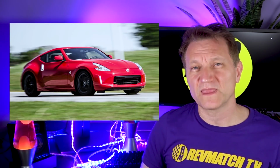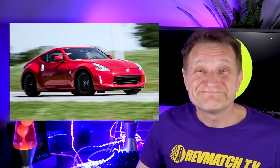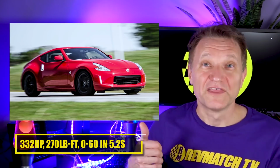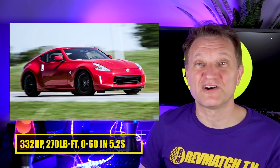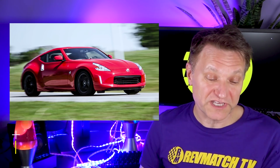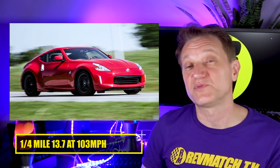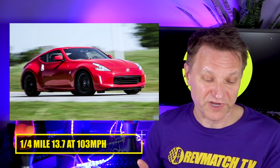I bet you can guess it's the Nissan 370Z, which, by the way, is a 10-year-old car, and Nissan has no plans of updating it as far as I can tell, so that sucks because I like Nissans. That car has 332 horsepower, 270 pound-feet of torque, 0 to 60 in 5.2 seconds in a manual, according to Motor Trend, and the quarter mile 13.7 at 103 miles per hour.